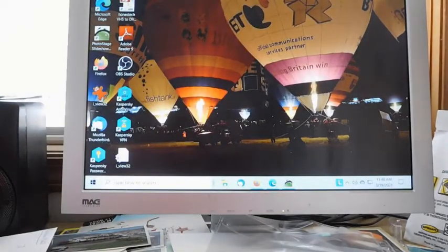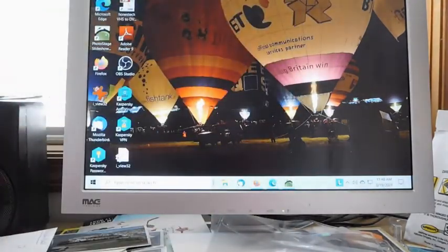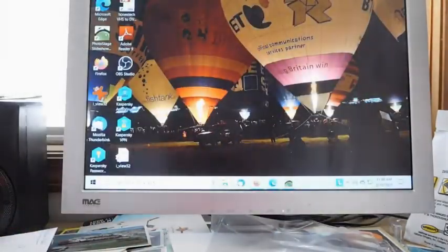And the last one I got here is a nothing, but it says 50 set. So it must have been a 50 tape set or something ridiculous. Perry Mason. So anyway, there's that one. It's two episodes. I will get rid of that when I'm done with it, and I might save that case for another tape that needs better protecting. So that is what I have grabbed and got in the mail today.